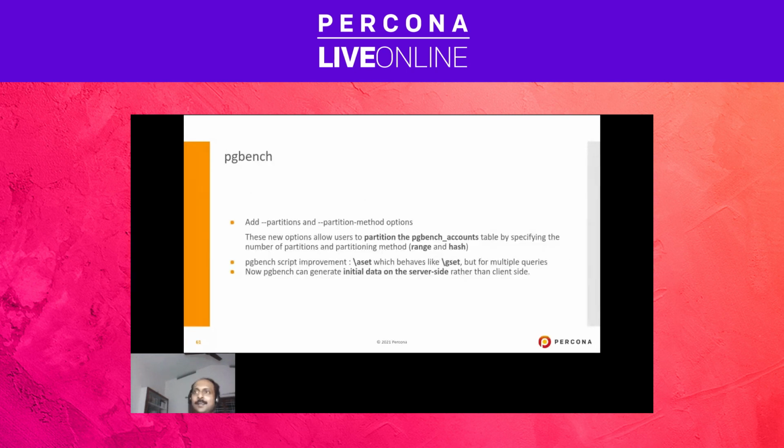And pgbench, there is improvement. We can have a partition for pgbench accounts by default, and many of you already know that pgbench can accept a lot more scripting. We can have custom pgbench jobs other than the built-in pgbench tables. When we have a custom pgbench workload which we script, we have a lot more options in Postgres 13. Earlier, such options were available only in psql, but now pgbench scripts are becoming more powerful. We can generate many more types of workload for Postgres and test it. Another improvement is that pgbench can now generate initial data on the server side. Earlier, pgbench used to generate the data, connect to the server and push it all to the server. But now the data can be generated on the server side.